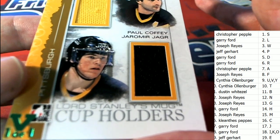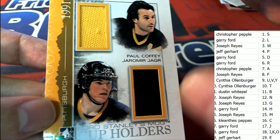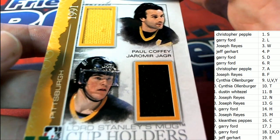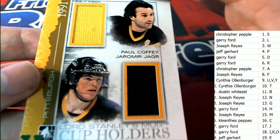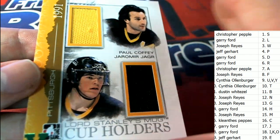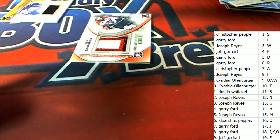My goodness, Lord Stanley's mug. V1 of one. Oh, my. It's a Jagr and coffee. Legendary Pittsburgh Penguins hit. And owner C is Cleanthus P, and letter J is owned by Gary F. So this is going to come down to a random between the two owners at the end of the break.